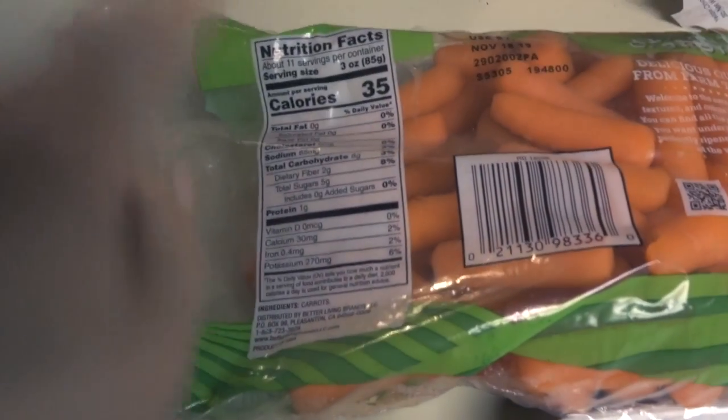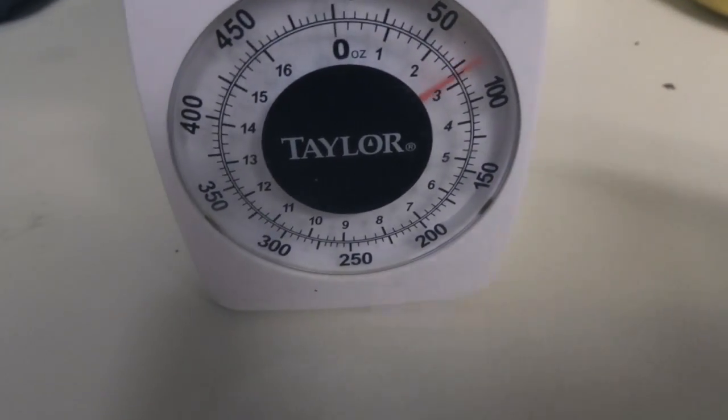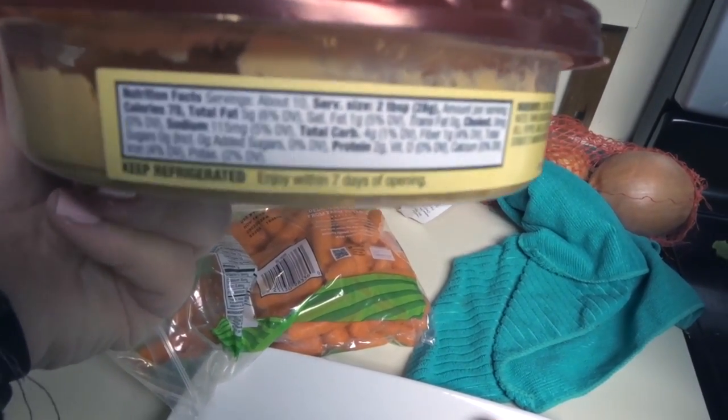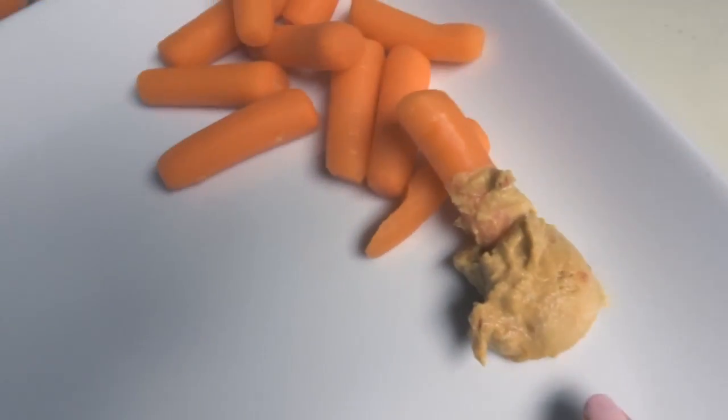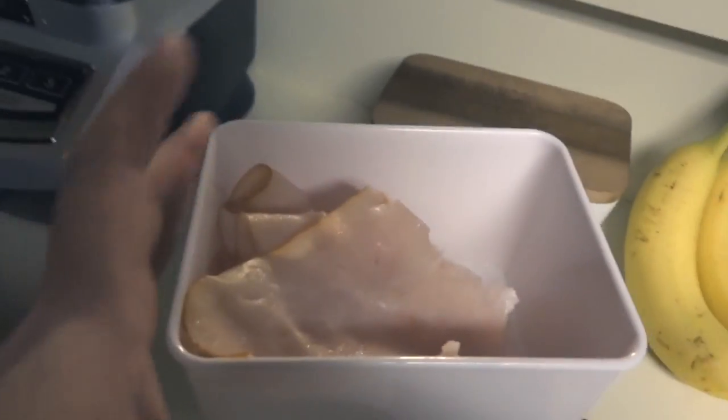I want these. Okay, so it says 3 ounces is 35 calories. So I have my little scale. Okay, so that's what 3 ounces looks like, which, yeah, that'll be perfect. And then I really love this Sabra red pepper hummus, and 2 tablespoons is 70 calories, but I only need 1 tablespoon because I don't have that many carrots. So I went ahead and put my 1 tablespoon, and I use the carrot to scoop out the tablespoon. So I'm gonna go ahead and do 2 ounces. Okay, perfect. 2 ounces of turkey.